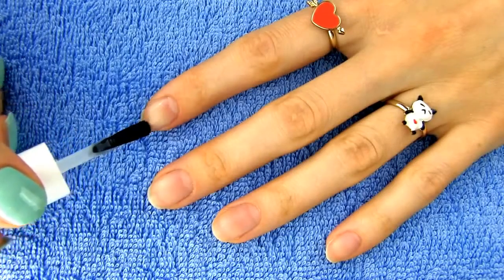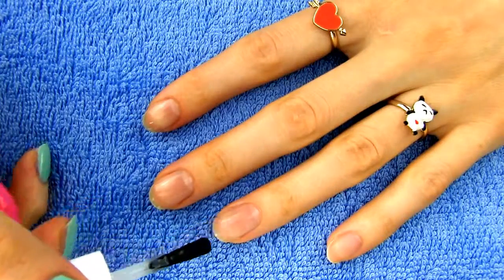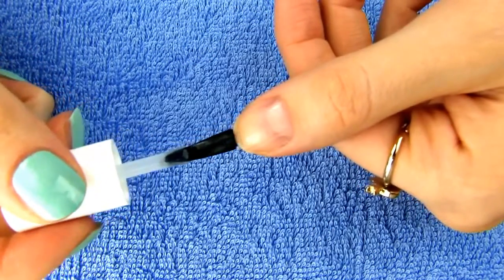You guys know the drill. Start off with the base coat to protect your nails against staining. Especially if you're using darker colors or strong pinks, this step is absolutely essential.